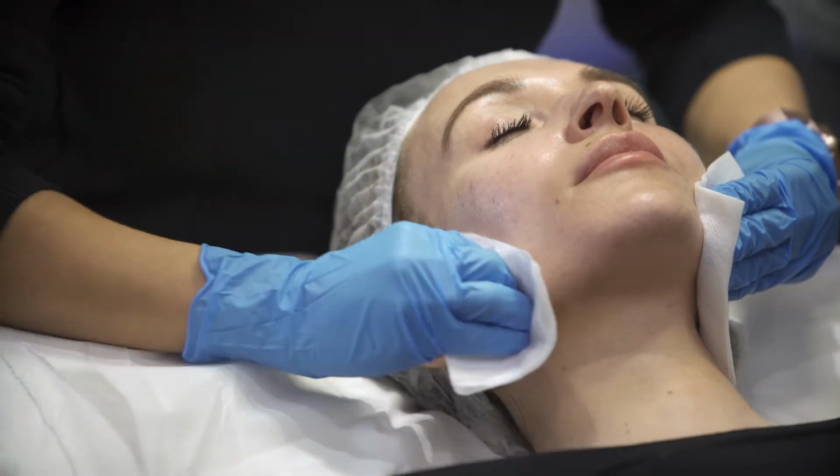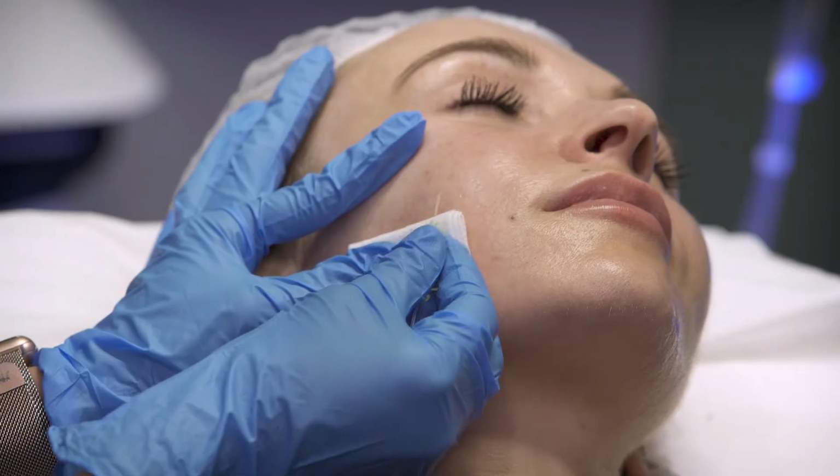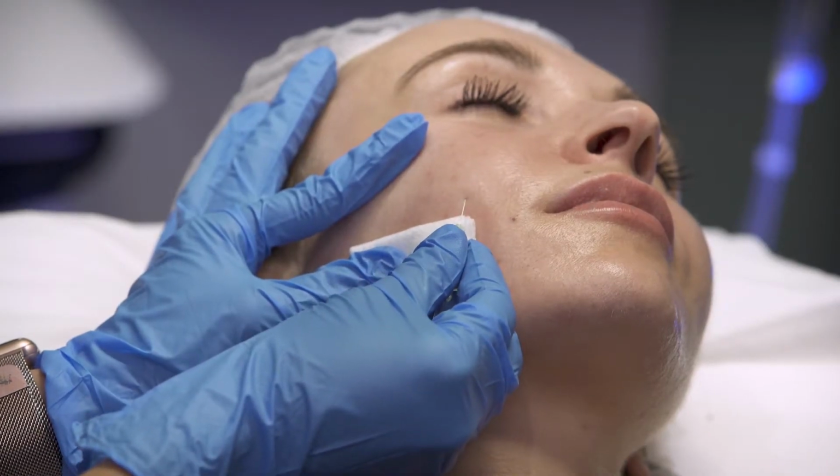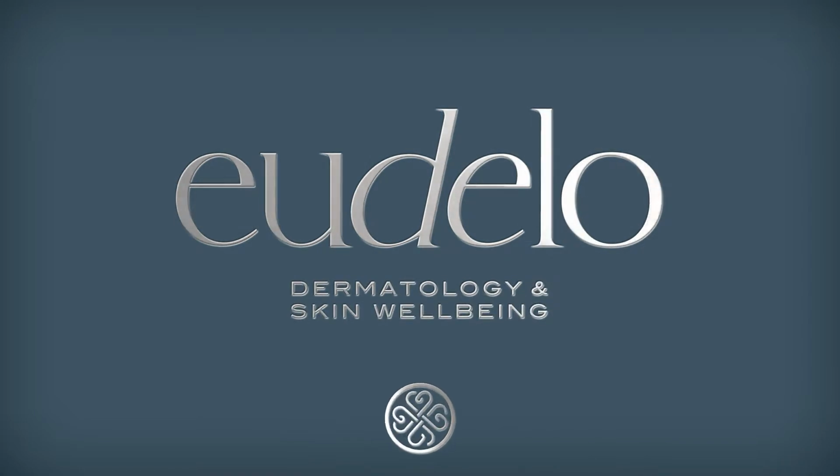Collagen stimulation and regeneration needs to be applied very specifically to the dermis area. This might be very different to what other clinics may do, which we believe is one of the main reasons for our superior results.